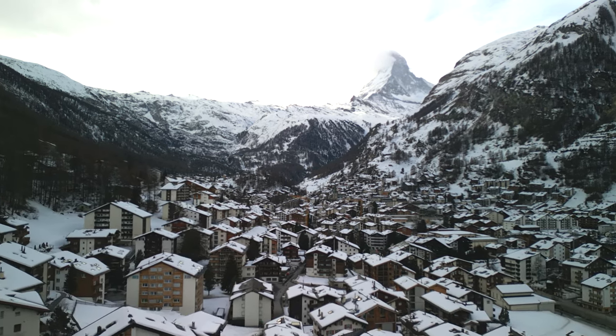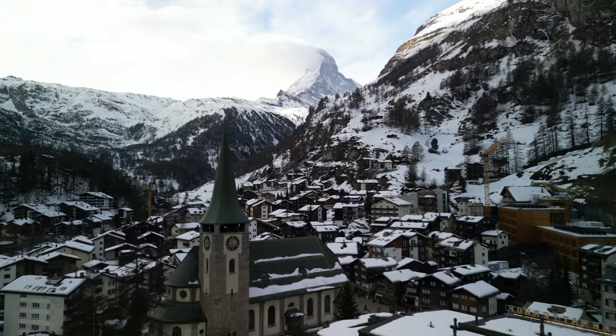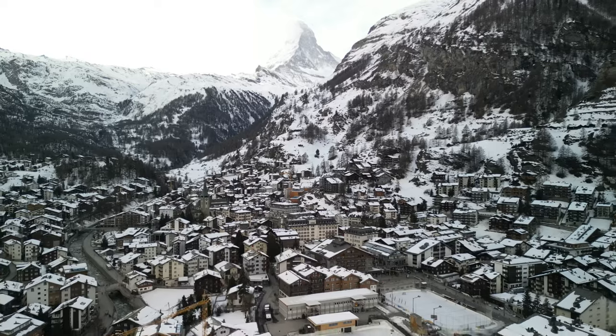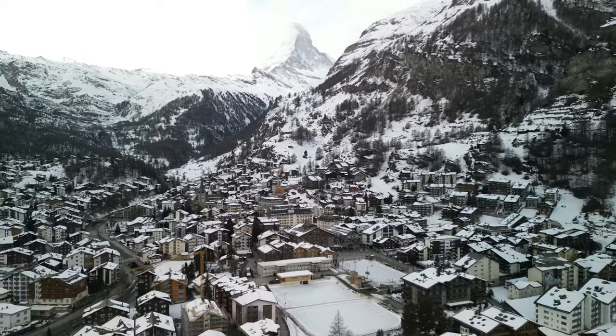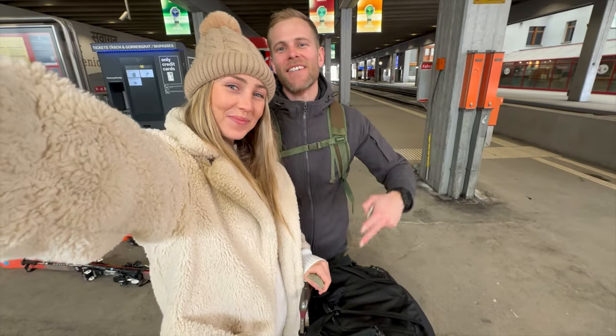Our visit to Zermatt was simply fantastic. The adorable town coupled with the unreal skiing against the stunning backdrop of the Matterhorn made for an unforgettable experience. And that's a wrap. All done, Zermatt. Such a good trip. So, so cool.